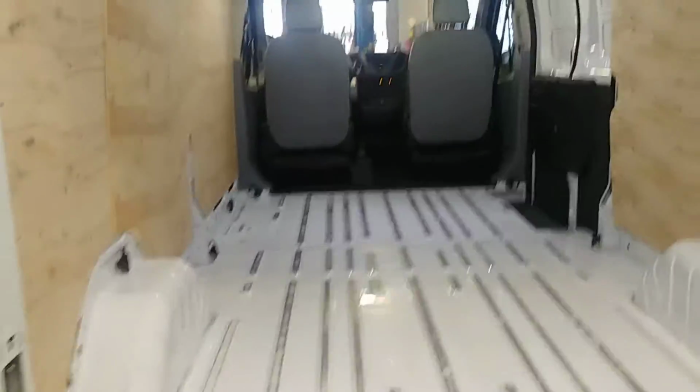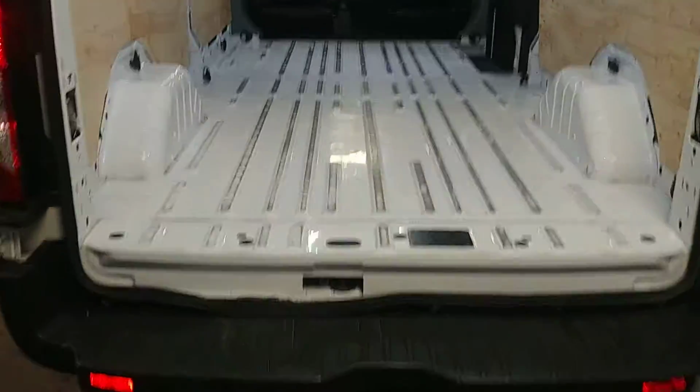This is what your cargo space looks like. Love the LED look of your cargo area. That's your rear wheels right there, and they look pretty decent. That one has a dent on it, but looks pretty good overall. This door looks pretty good. Does have a dent here on the edge, apart from closing the door on stuff.